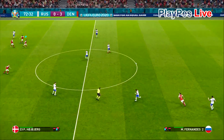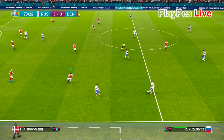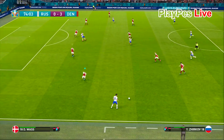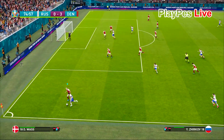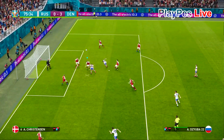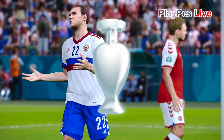Chirkov. Across the field it goes. And it's Zhirkov. Tries to dink it in. Zhirkov looking to run onto it. Save, he had to be at his best.